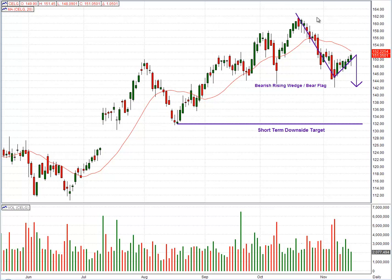But I don't know that I even wait that long, because with the 20-day moving average right above you, if you were to close up here for a couple of days above the 20-day moving average, it changes the complexion of the trade, and it also changes one of the main reasons I took the trade. So I would say on a couple of closes above the 20-period moving average, I'm probably out of Dodge, take my lumps and move on.